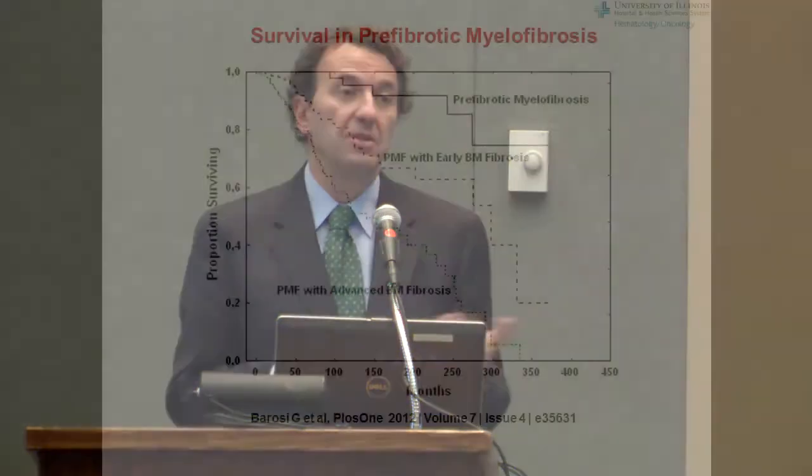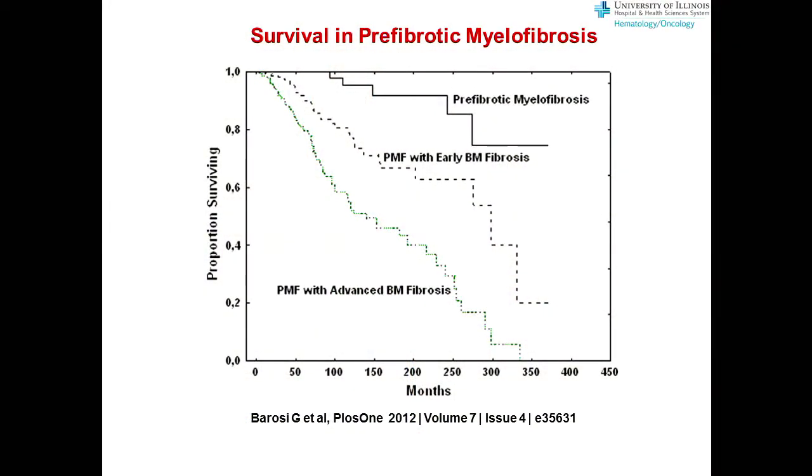There was a study published a couple of years ago by Gianni Barosi, who showed that the outcome of patients with pre-fibrotic myelofibrosis is much better. So it's an early stage of disease. And so when you diagnose that kind of disease, it's good news for the patient.